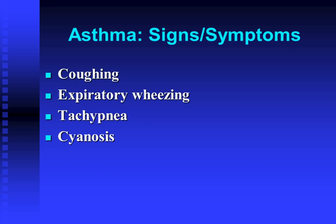So these people will typically present with coughing. The kids will have expiratory wheezing because, obviously, they're having a hard time getting the air back out. They'll be tachypneic or breathing rapidly, and they'll have cyanosis, whether it be on the nail beds, or they'll have circumoral cyanosis, which is cyanosis around the mouth or the lips.